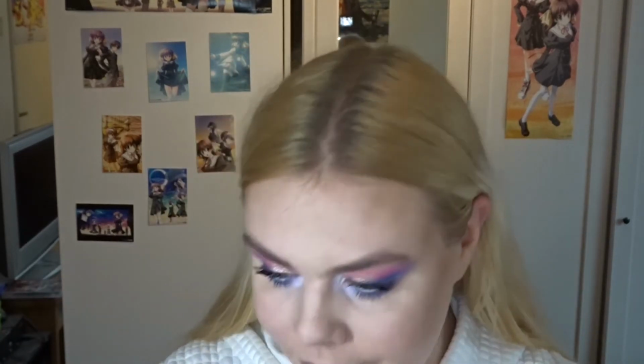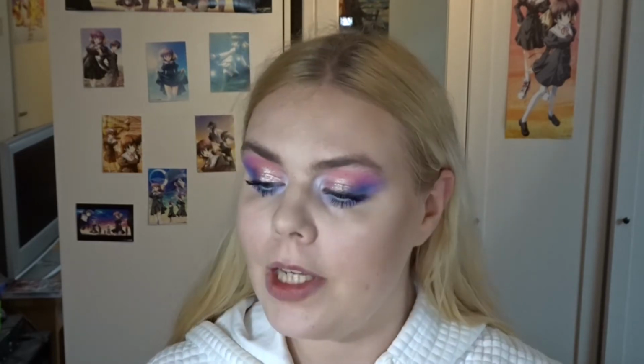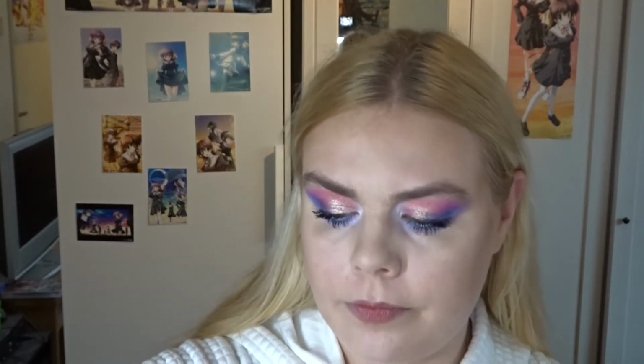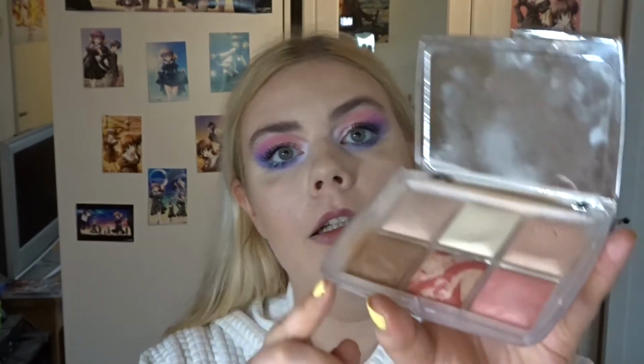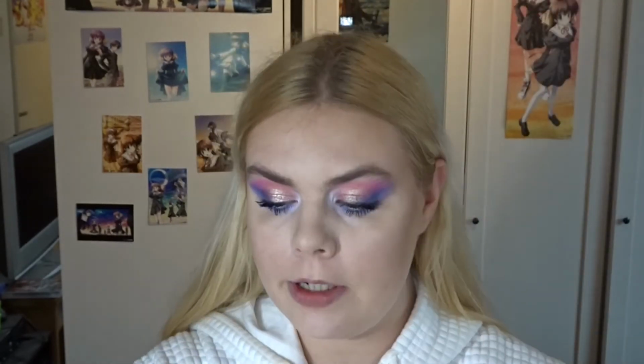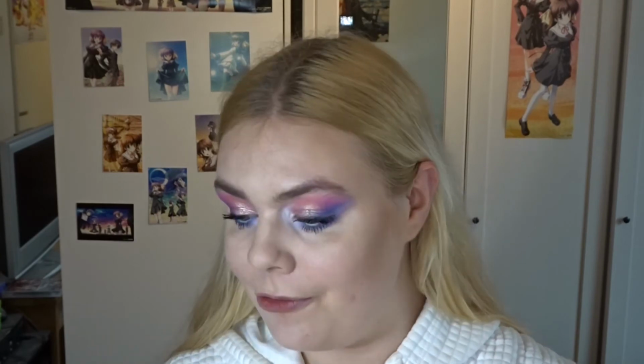Oh, by the way, I'm wearing my Filorga foundation and bronzer from the Hourglass palette, the Givenchy loose powder, and the Pat McGrath concealer, and in my eyebrows I have the Kruidvat gel. So that's what I have on so far. Now I need blush, highlighter and a lipstick.